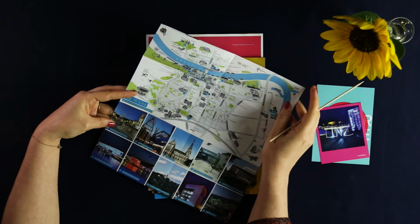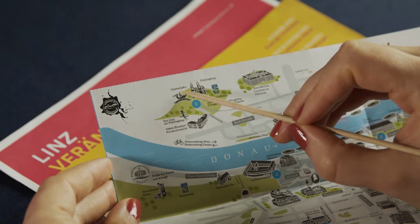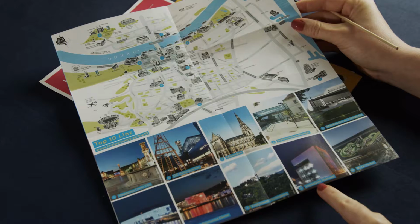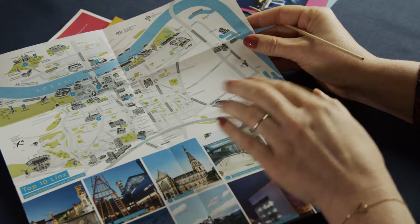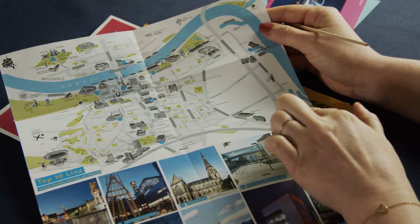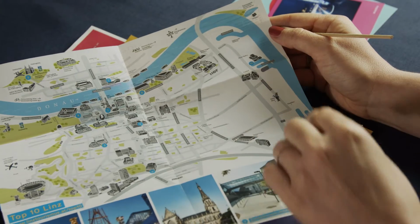Pöstlingberg's a little further out. I don't know if you can see it. You have this cute little logo with a dragon for the Grottenbahn. I'll tell you what that is in a minute. Then Voestalpine Stahlwelt, a little further out. So Linz has a history of being a very industrial city. So here you would have quite a lot of these factories. And the Mural Harbor would be a little further up right here.